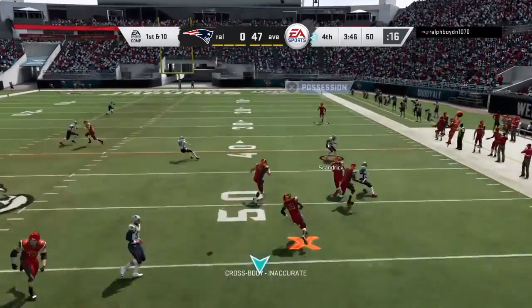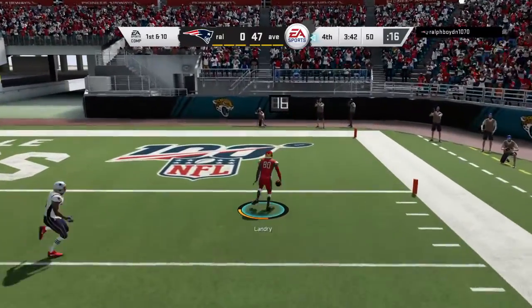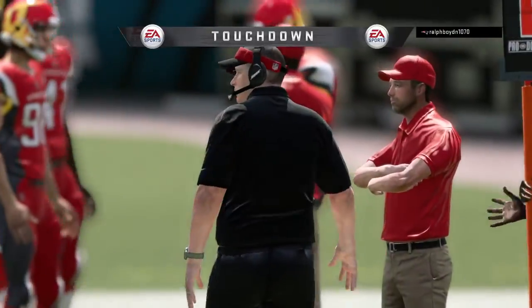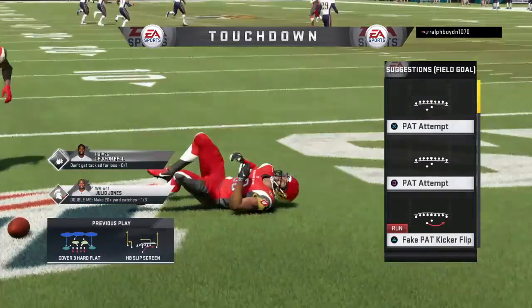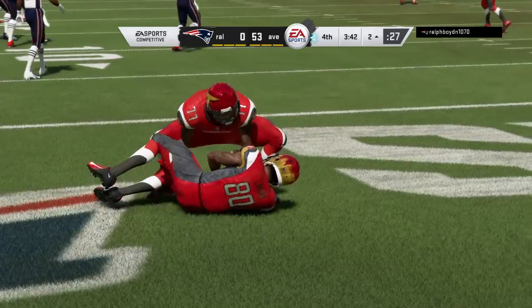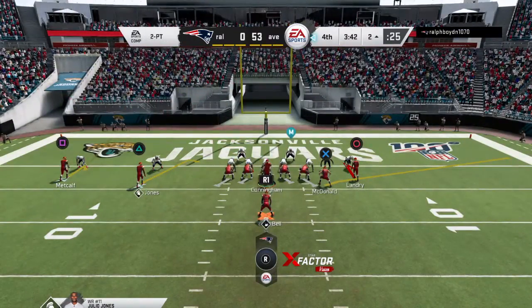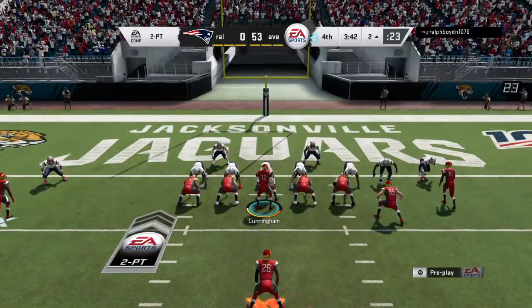Throwing to start the drive. Cunningham. Oh, wide open, complete. And he gets into the end zone for the touchdown. Jarvis Landry, 50 yards, as his guys continue to pour it on. Now the offense will stay out there. They're going to line up and try for 2.